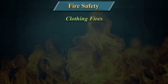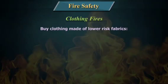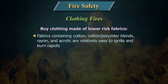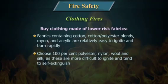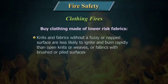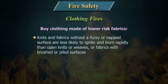Clothing fires. Buy clothing made of lower risk fabrics. Fabrics containing cotton, cotton or polyester blends, rayon, and acrylic are relatively easy to ignite and burn rapidly. Choose 100% polyester, nylon, wool, and silk as these are more difficult to ignite and tend to self extinguish. Knits and fabrics without a fuzzy or napped surface are less likely to ignite and burn rapidly than open knits or weaves or fabrics with brushed or piled surfaces.